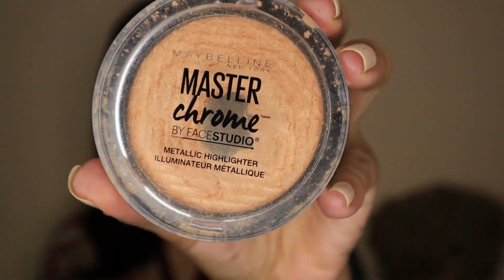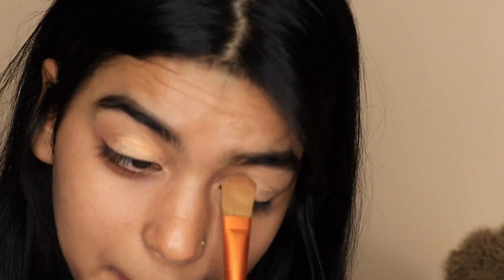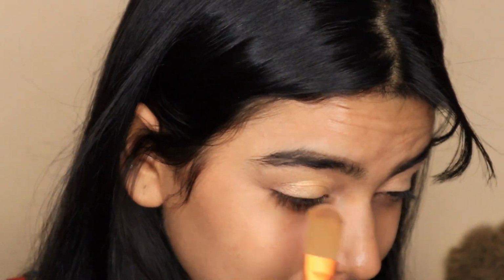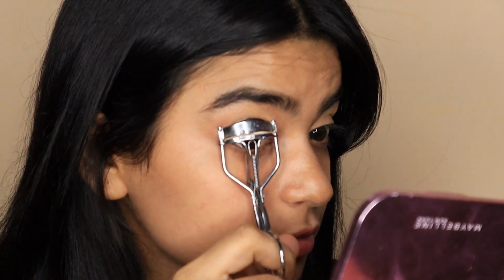Now I'm using my Maybelline highlighter as an eyeshadow because I love the color. I'm not really particular about my brushes, so I'm using this one. You can use any because it covers more area at once. Blend it properly. Now using an eyelash curler, curl your lashes for better mascara application.